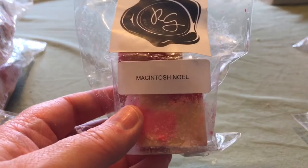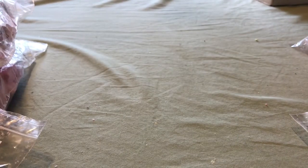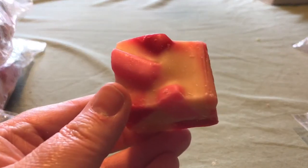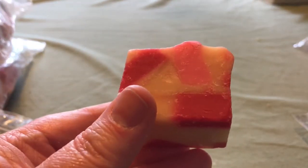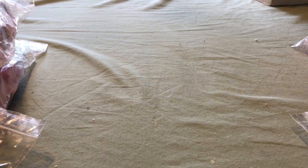And I got Macintosh Noel. This is her Mac Apple and Vanilla Bean Noel scent. This one I will probably save for fall, like early fall. It's not super gourmand, but it's definitely mainly an apple scent, and then sweetened up with that Vanilla Bean Noel. It's a good one. It is a good one. I know a lot of people love Macintosh Noel, and I know that Jenny, the vendor, like one of her favorites is Macintosh Mac Apple, so you really can't go wrong.